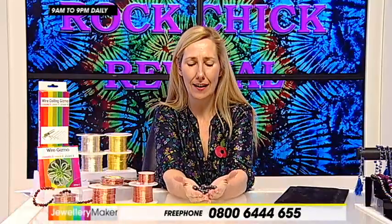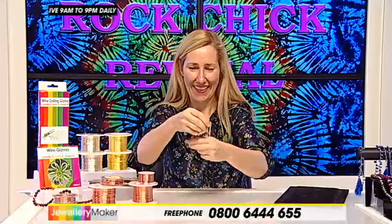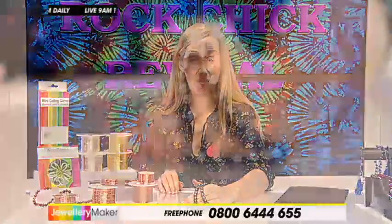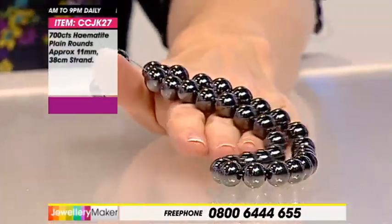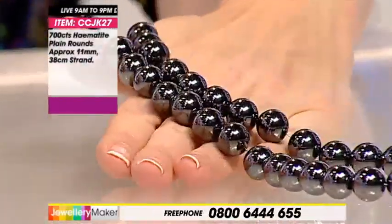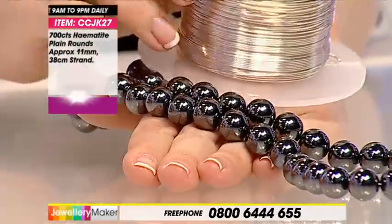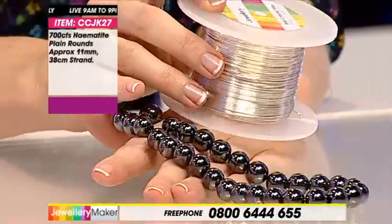Having to have a delve there. Oh, I want these. These are gorgeous. Look at these hematite rounds. These are fantastico. Look at these. Do you love them? Do you want them? Have you got to have them? Yes, yes, yes. Look at them having a party all of their own. Oh, they're just magnificent.